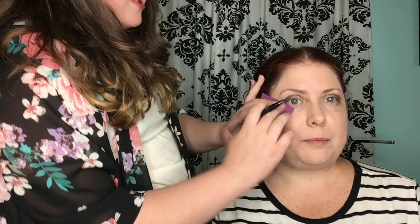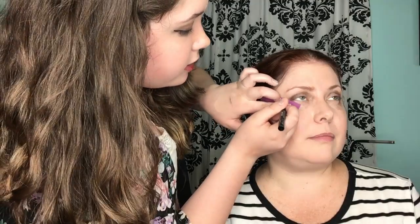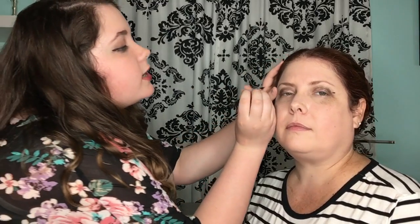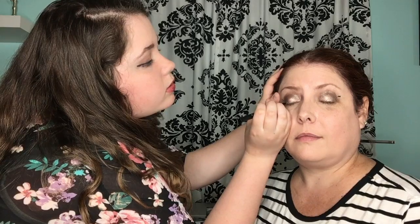Show people what you're doing. Okay, so I'm just taking the sticky notes and using it to kind of make a straight line, just as a guide. Okay, I'm removing it, and you'll see she has like little dots right there, and that's what I'm gonna use to make the template of the liner. So you're gonna close your eyes. Almost done. So show them. That's just an outline of the actual wing that I'm about to do. And now I'm just gonna do the same thing to the other eye.